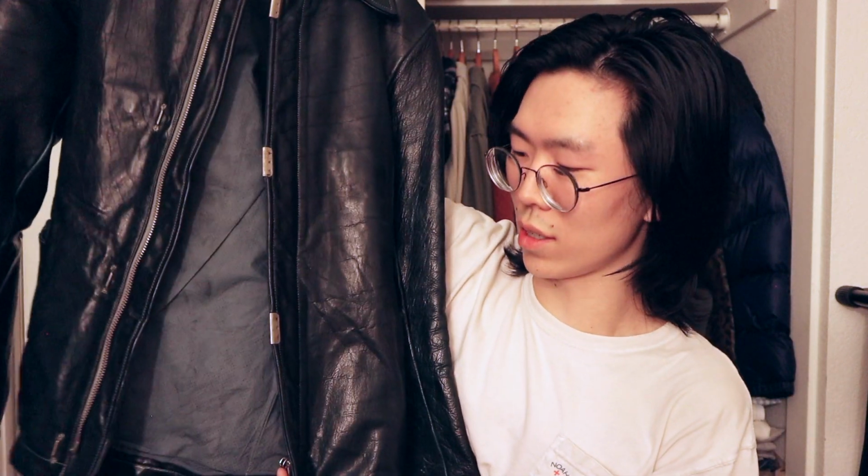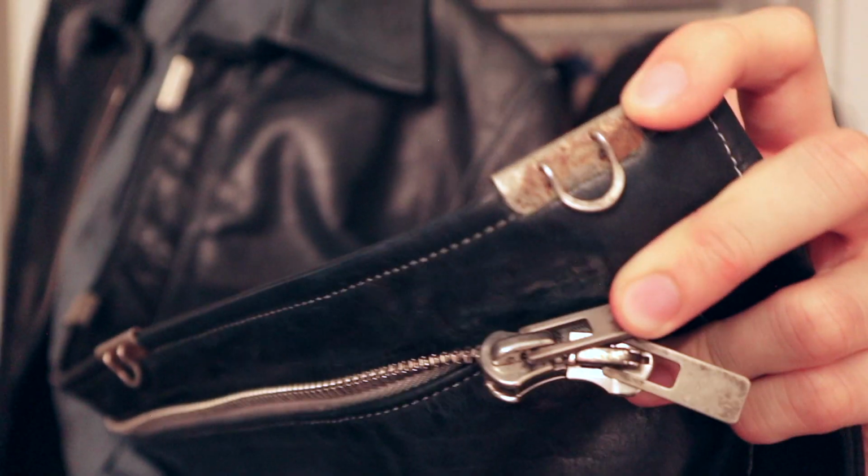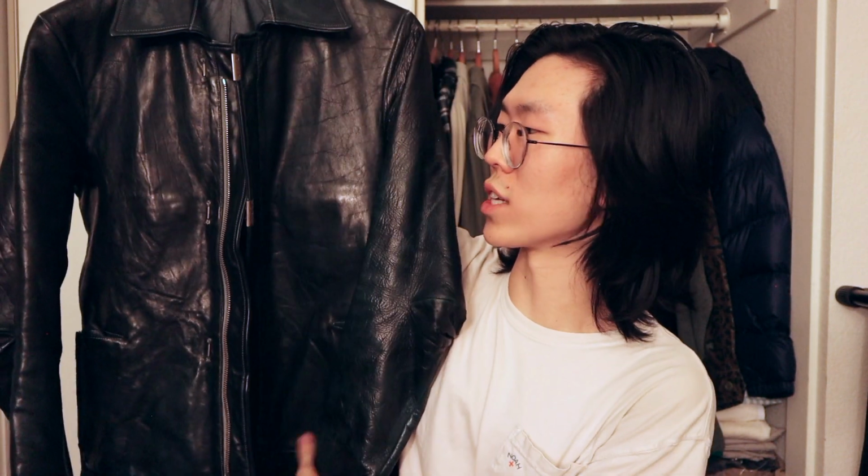So this one is also object dyed, and you can kind of tell because the hardware is a little bit rusty. So you can tell that the water kind of got on it and it wasn't dried off properly, which kind of adds to the appeal of artisanal clothing. Unique fabrication processes allow every piece to have its own characteristics, and I think this jacket just kind of embodies that well.